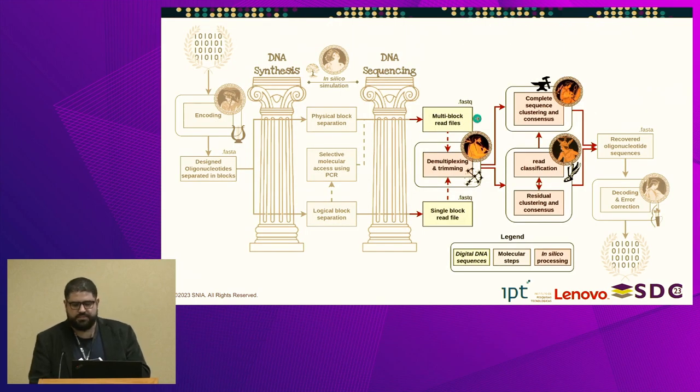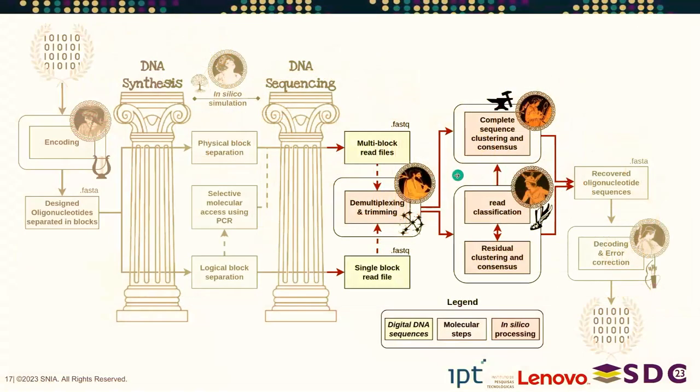So here, let's start talking about processing the files after the sequencing. As it was mentioned before, today we are not handling a single copy of the oligo. We are handling a population of copies, identical or nearly identical in case we have errors. So the sequencing platform cannot spot the difference between them. Everything is read at once.